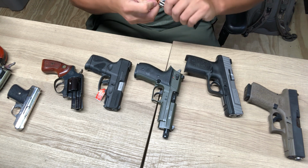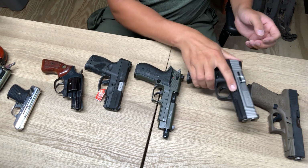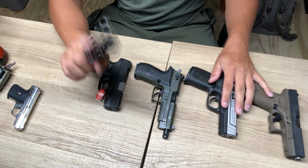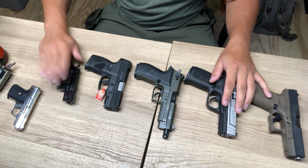Yes, I know, there's a couple of loaded guns here. I'm aware that they're loaded, so you don't have to worry about any accidents. I keep almost all my guns loaded. This one was actually loaded too before the video, but I unloaded it because I knew I was going to show you guys the double action thing here.